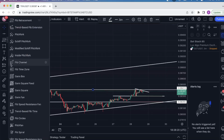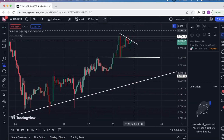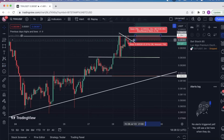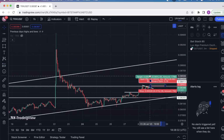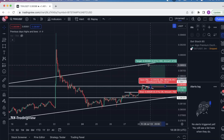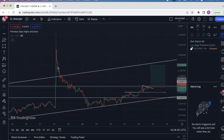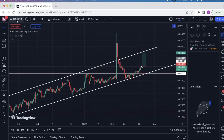Let's see. I'll use the tool to calculate that. So let's say we entered a retest here. We place our stop just below, and we would target all the way. Oh no, sorry. We target up here to the top of the channel on the higher time frame. So just to give you another view of that, if this breaks, we have a retest, we target all the way up here. And this is a very good trade.